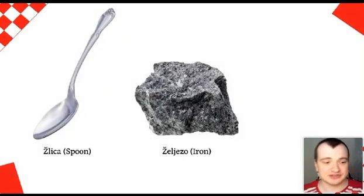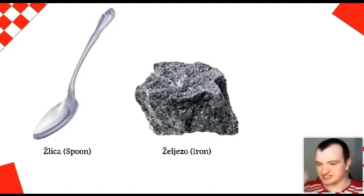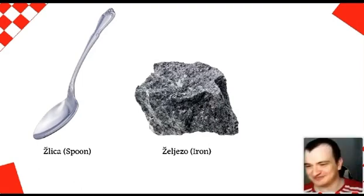Take a look at some examples here. Žlica, meaning spoon in Croatian. Žlica. Okay? Željezo, meaning iron in Croatian. Žlica, željezo. Živjeli. There you go.